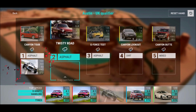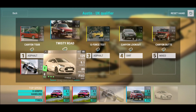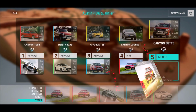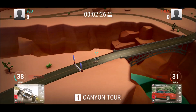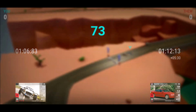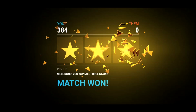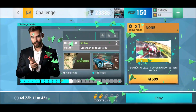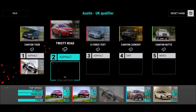He goes again with, well, not again, but this time he goes with 4-wheel drive performance tires. Let's see if we can beat him. Twisty Road, this will be easy. Same with GeForce Test, and the rest. I want to see, the first one's going to be interesting. Calibra Turbo, and you see he's close. He's definitely close, and it's not even maxed out. That's what I mean, Canyon Tour, rainy asphalt, not necessary that you go with standard tires there.